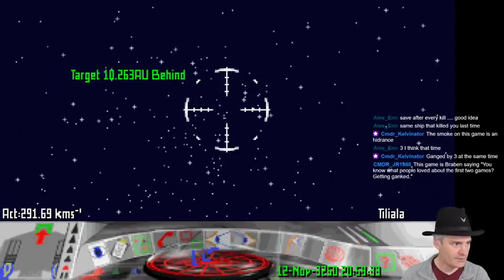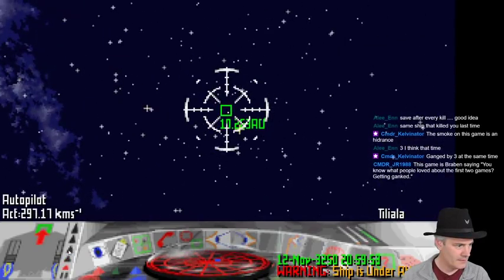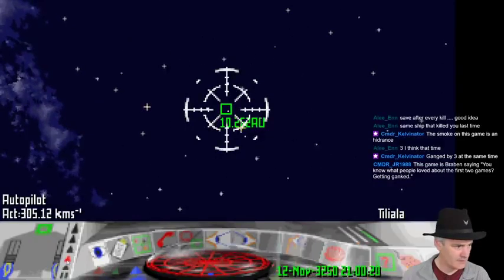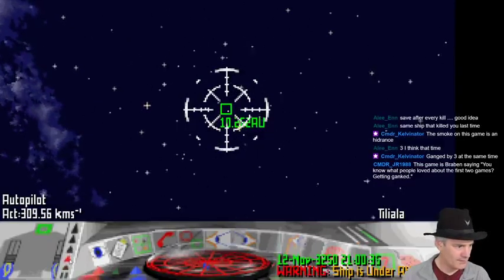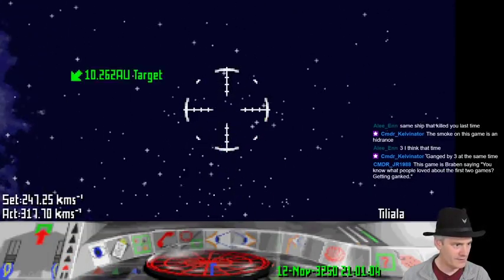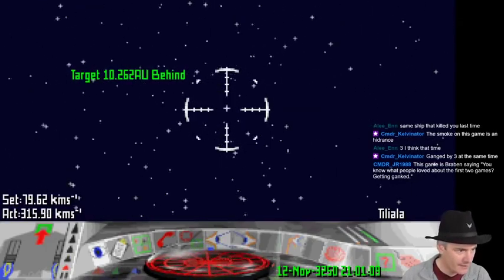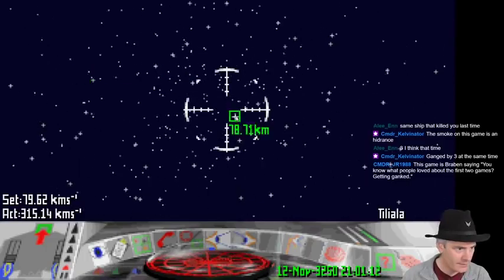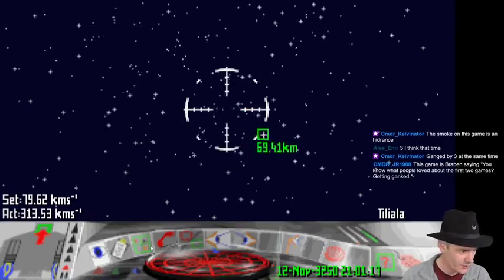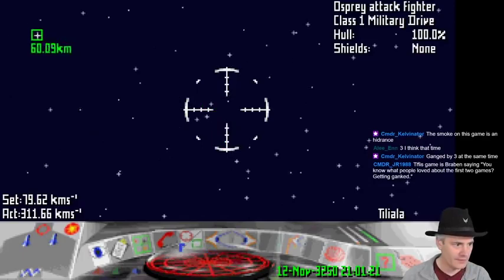Where's the ship? That's just debris, I think. That's a small bug. Whatever that is, it's pursuing me. Let's just go and have a look. Is there something there? Yeah, there is. Right, have I got a radar thingy on board? I don't know how to activate it if I do. Oh, there it is. It's an Osprey attack.